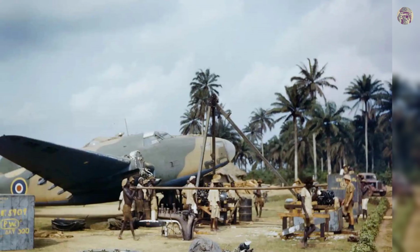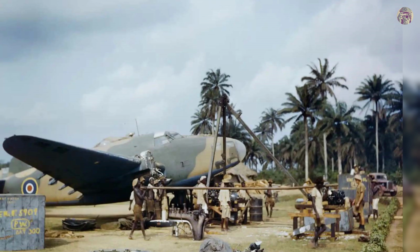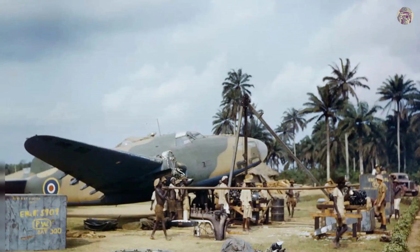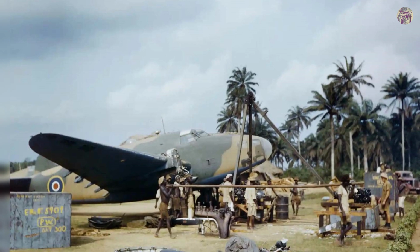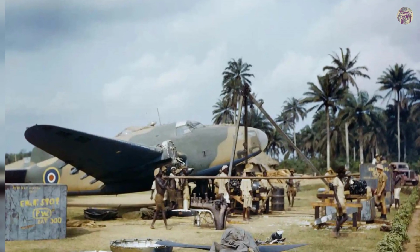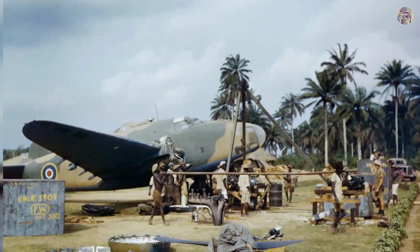Local workers helping RAF fitters change the engine of a Lockheed Hudson at Yundum in the Gambia. During World War II, Yundum served as a strategic airfield for the Allies in West Africa, crucial for ferrying aircraft, supplies, and personnel between the United States and North Africa.